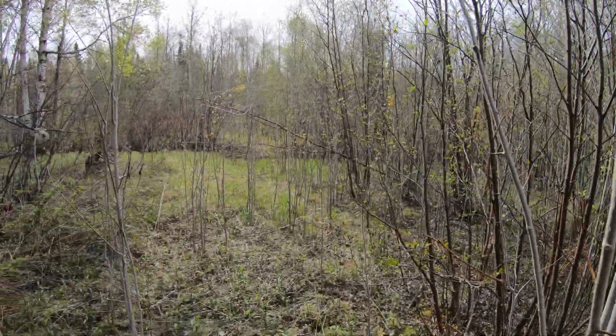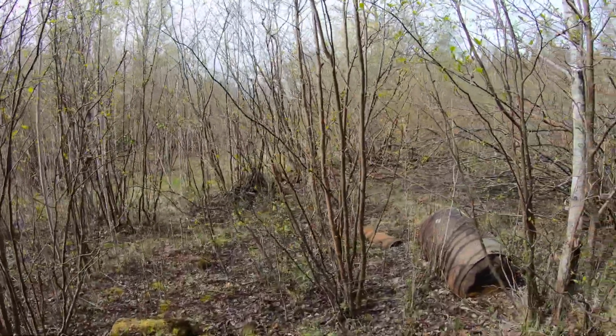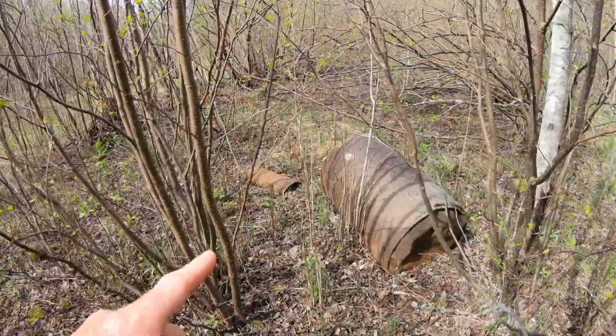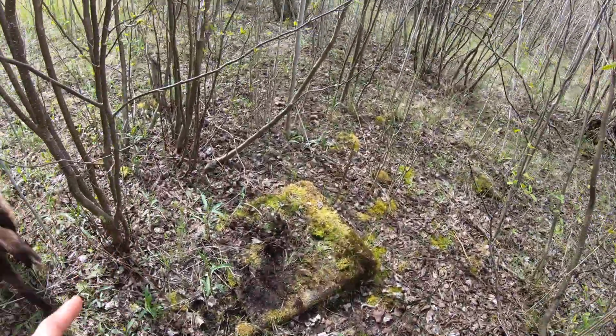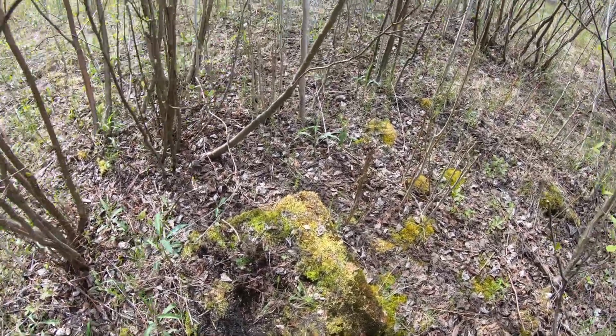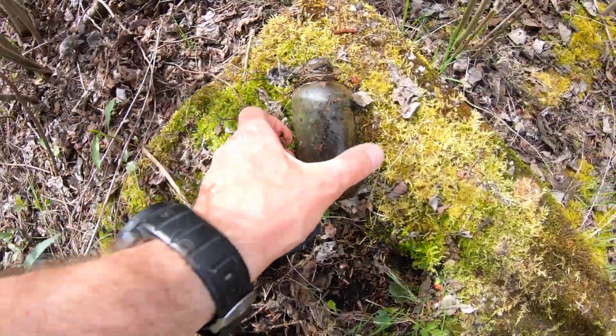Okay, so we're just north of the railway grade, which is over there. We're trying to look around. I'm seeing a few things. I don't know what I'm seeing here. So here you can see a barrel. Looks like a piece of stovepipe there. There's a cement pad here, kind of randomly in the middle of nowhere. There's an old bottle.